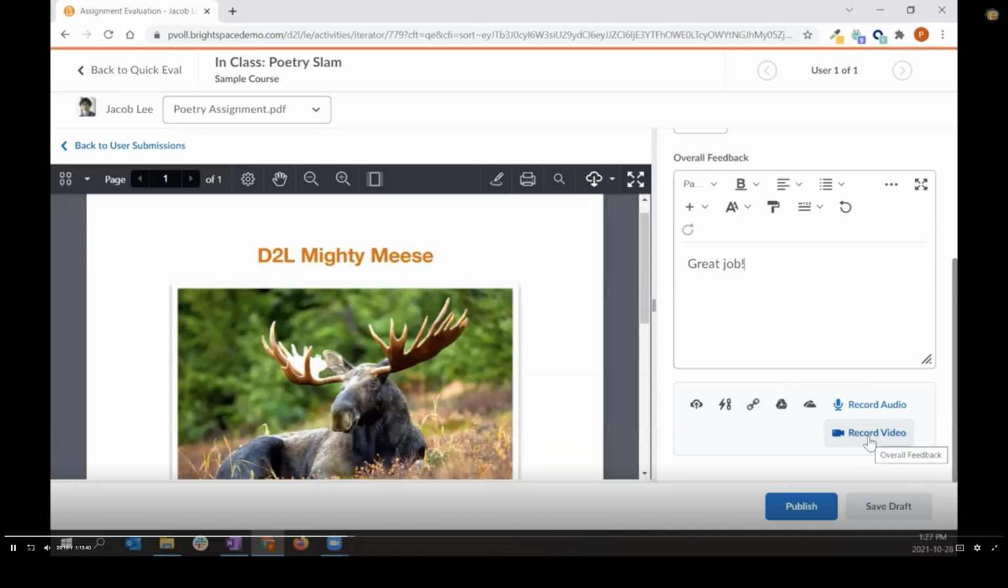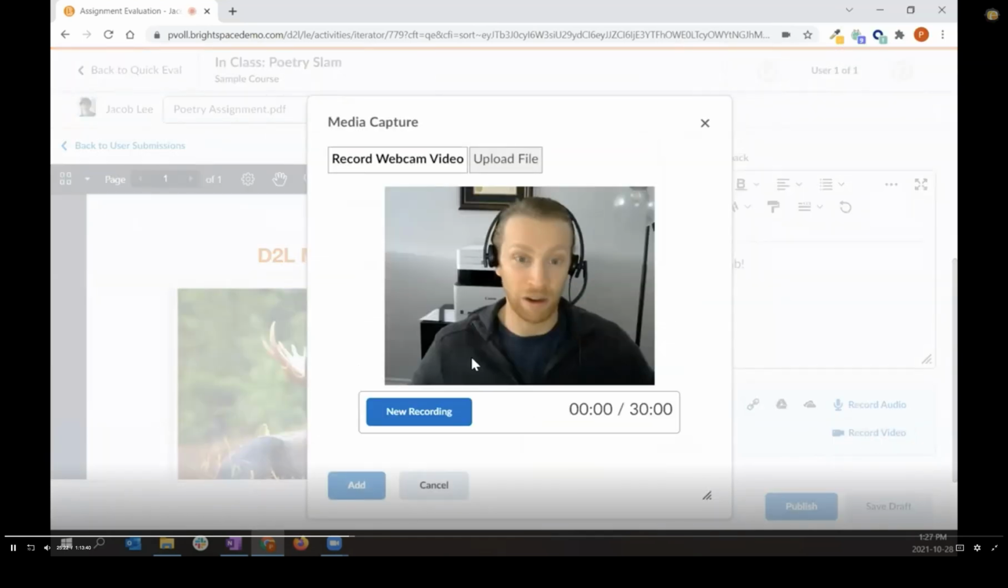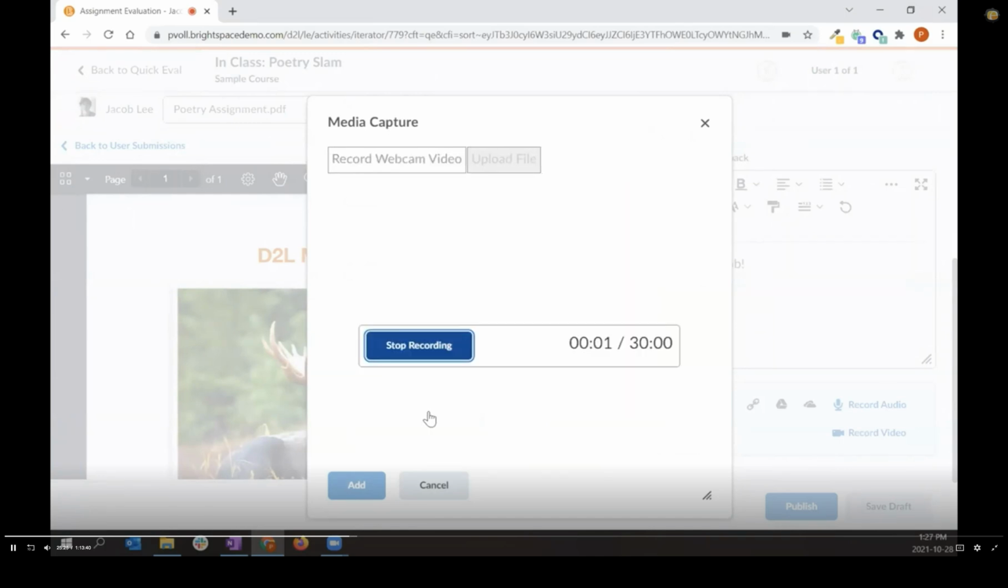In this case, I'm also going to record some video-based feedback. So just as an example, I might choose to record video. This is a really popular item and function in Brightspace. Lots of instructors love this.